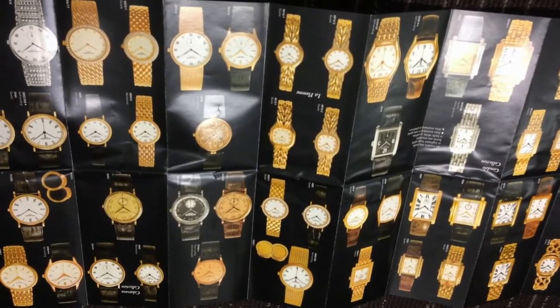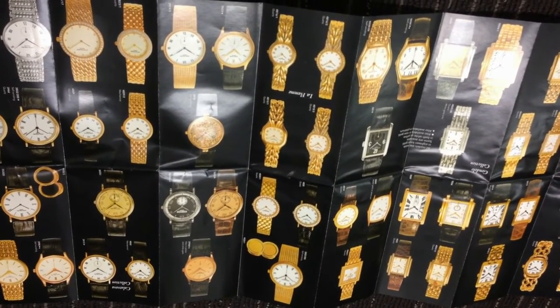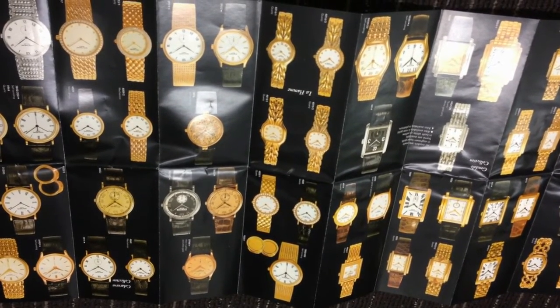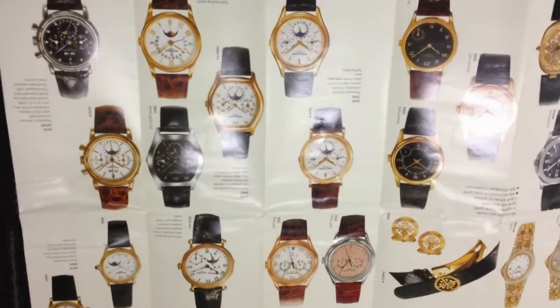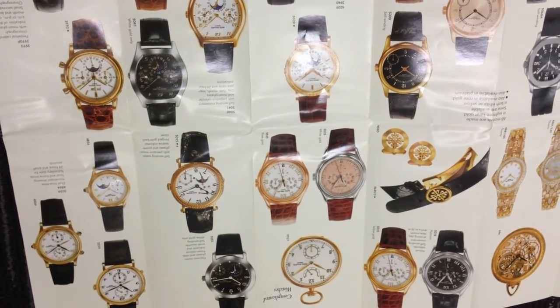This is a brochure from the late 90s, and it's amazing. I can remember the late 90s very clearly, and it's kind of amazing to see how much progress has happened. And I've got to say, there are still some very beautiful grand complications in here.